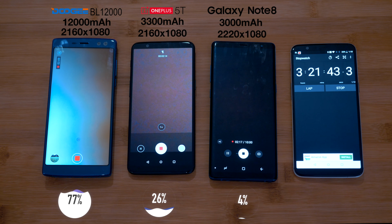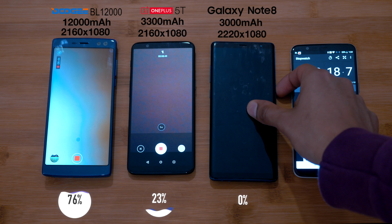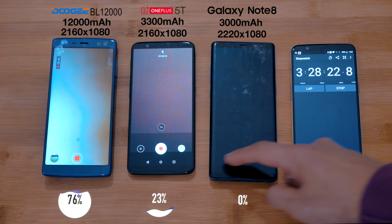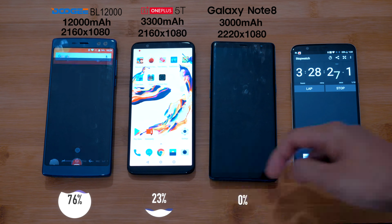And as you can probably imagine, it's not long before the Note 8 finally bottles it and calls it a day, whilst the OnePlus 5T is sitting there with 23% remaining, which is fairly good, and the Doogee with 76. That's next level.